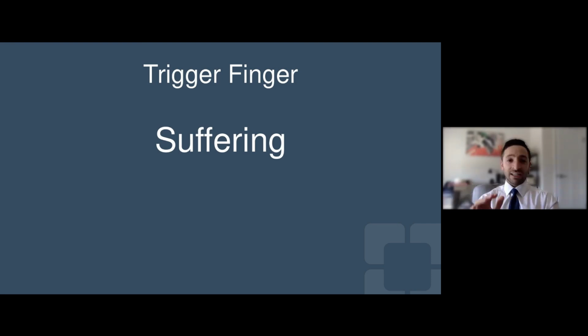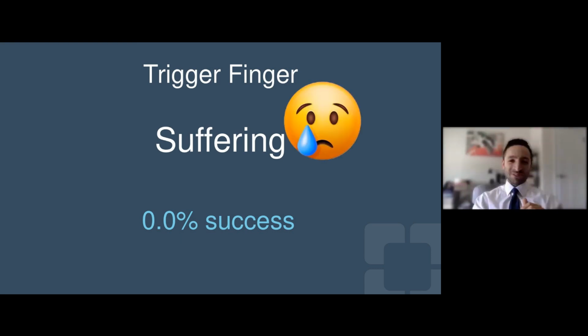And if you leave it alone, as long as you can keep moving it and it's not too stiff, even if you have a little bit of a click, if you want to leave it alone, completely okay. You're not going to do a significant amount of damage. So suffering, quotes, option, it does have a 0.0% success rate. So if you actually want to get it treated, we have to do something else. So that gets the frowny face.